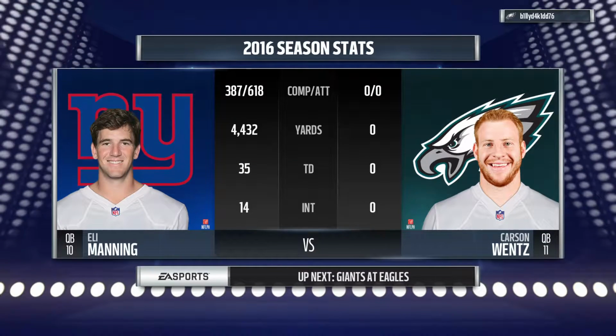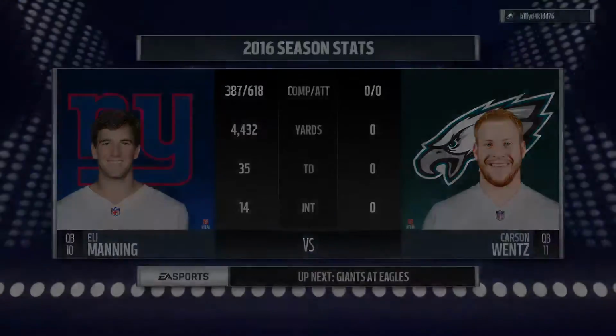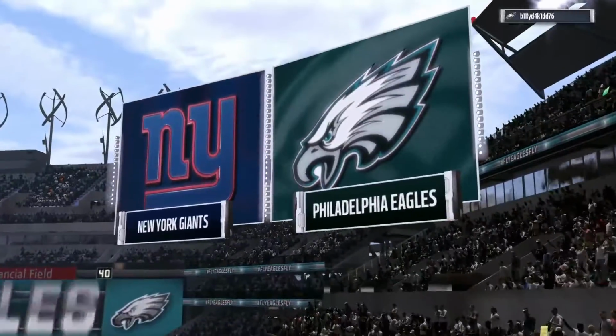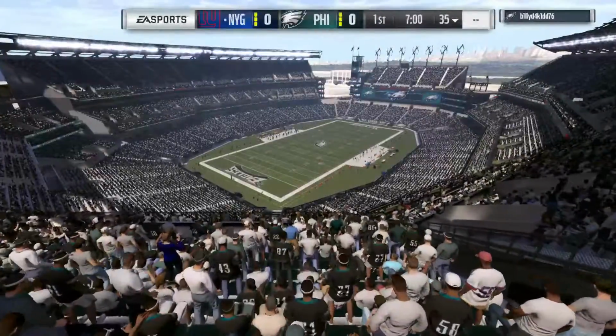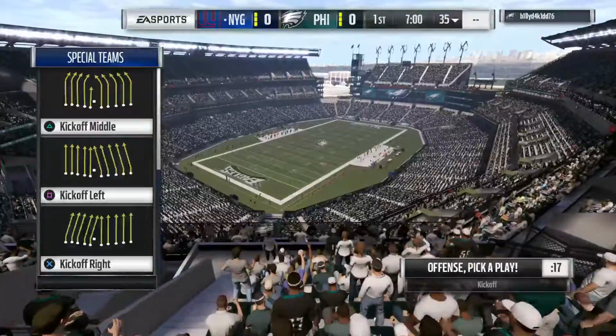Hello, everyone. I'm Larry Ridley, and this is the NFL on EA Sports. Anticipation is mounting for today's game, and we've got two quarterbacks looking to make an impact. It's the Giants going up against the Eagles. With that, let's get out to Lincoln Financial Field. Here are Brandon Gaudin and Charles Davis.